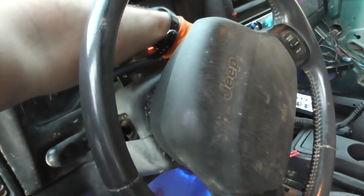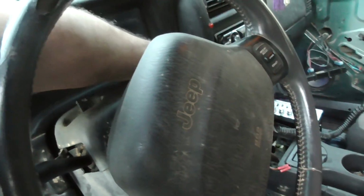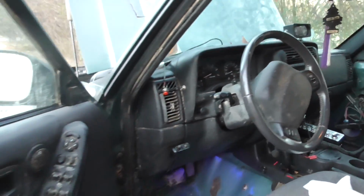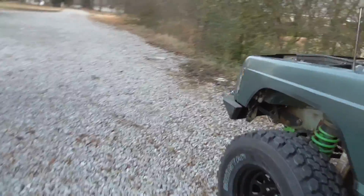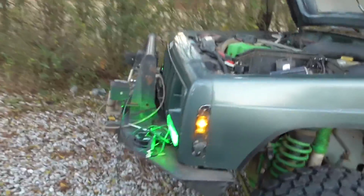I don't know if you can hear that. It's a tiny little clicking. That clicking is the flasher relay. And along with that clicking, really, really fast turn signals.